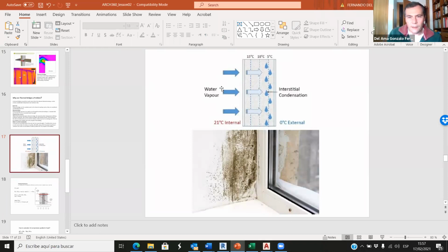Why does it happen? Because we have indoors and outdoors. Indoors, we have a comfort temperature, and we have water vapor. Just by breathing, we are expelling water vapor. If the concentration of water vapor is too high inside, it tends to go out. It goes through the envelope of the building, and the temperature is going down until it reaches the outdoor temperature.